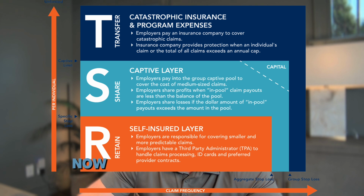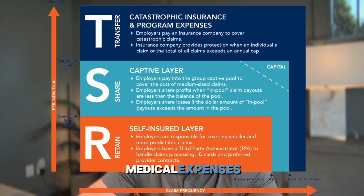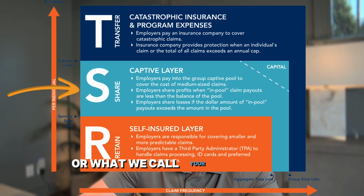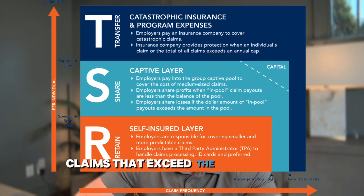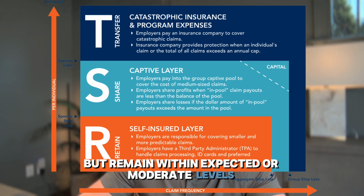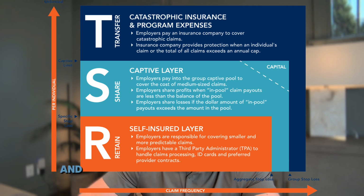Just like you might have now, in a captive plan, you have a claims fund. This is the primary fund where employers pay for everyday predictable claims. Routine medical expenses are handled directly from this reserve, keeping common costs in-house. Next, in a captive, you have the captive layer, or what we call your shared risk layer. So beyond the claims fund, employers contribute additional capital to a pooled captive fund. This shared risk layer is designed to absorb claims that exceed the capacity of your claims fund, but remain within expected or moderate levels. By pooling these funds across multiple employers, the captive layer enhances risk sharing and leverages combined buying power.